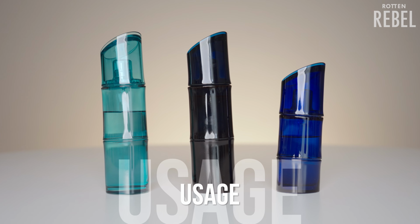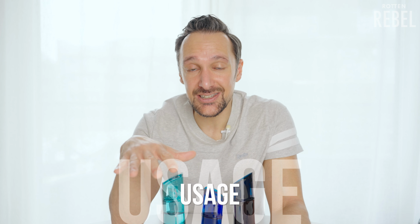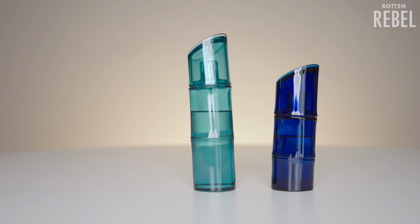So when should you use these? I think you can use the EDP throughout the year, and I mean you can use the EDT Intense and the Marine throughout the year as well, but both of these are so intensely fresh that I think they are perfect for summer. At times I've used both the EDT Intense and the Marine as my gym scents and really only need a spray or two. I think they are more casual scents and perfect for less formal situations, but like always, wear whatever you want whenever it makes you feel good.